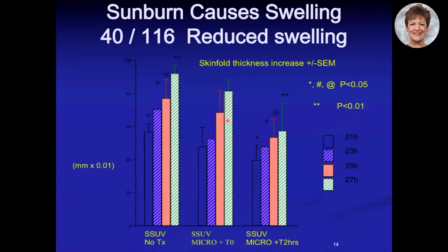It's not statistically significant. If you wait 2 hours for the sunburn to affect the genetic expression in the cells, the use of 40 hertz on channel A and 116 hertz on channel B reduces the swelling at 21, 23, 25, and 27 hours in a statistically significant pattern. Looks like it reduces it by about 1/3. So that's kind of cool. 0.05, 0.01 says that this is not chance. This is statistics. It's not chance. We really do reduce swelling with 40 and 116.